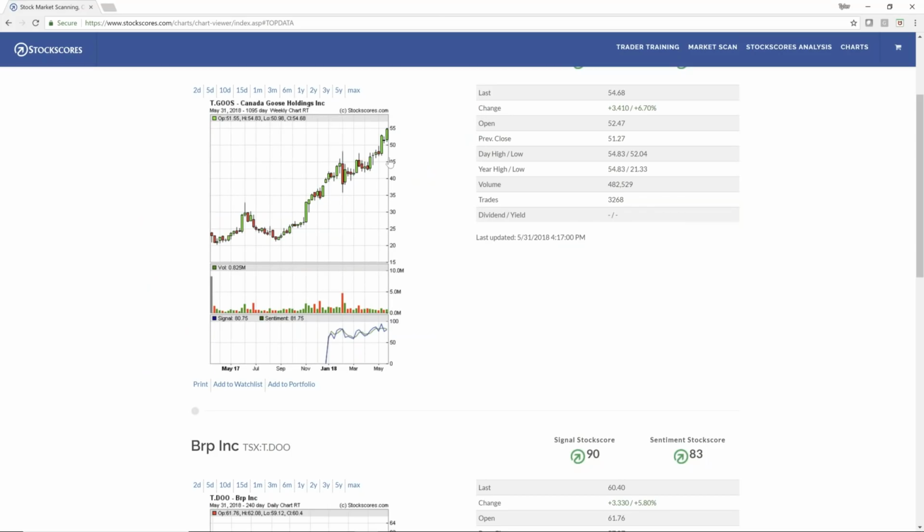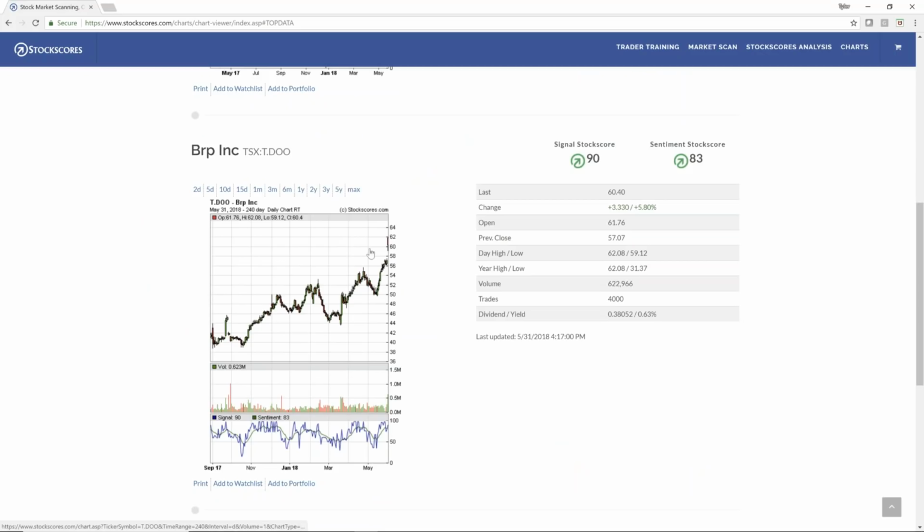Would I buy it today? No, I would not buy it today, but I would hold it if you still own it. But there's no reason to buy it here. It's just a little too late.